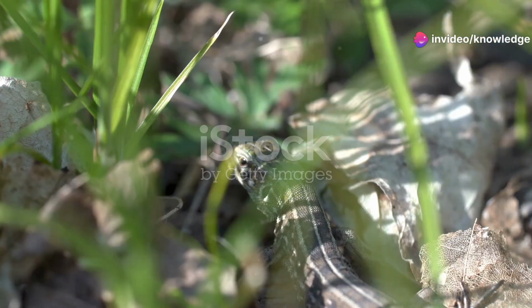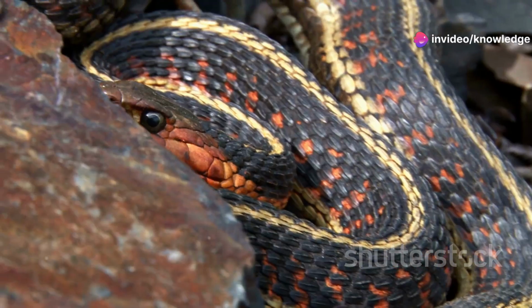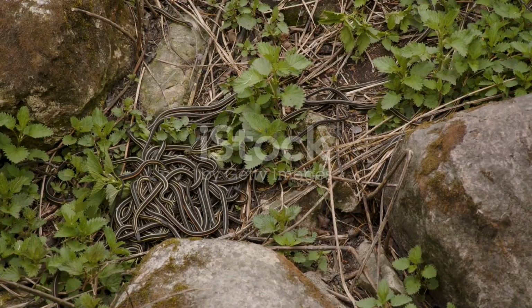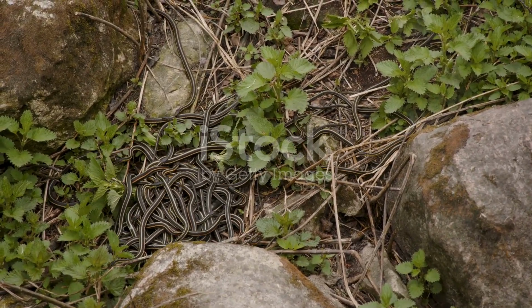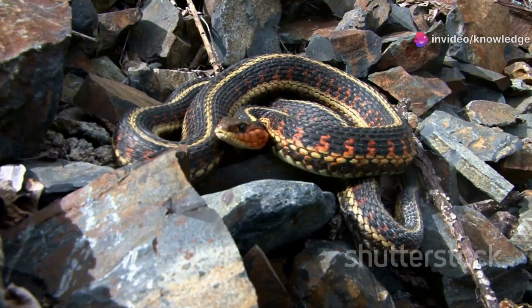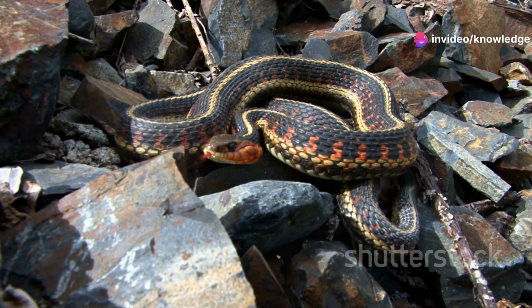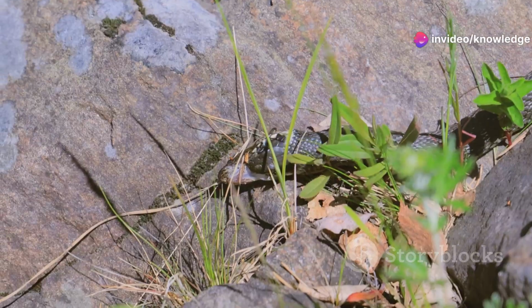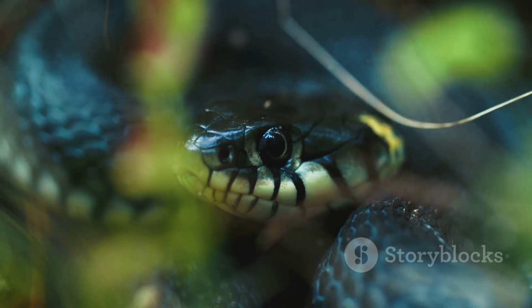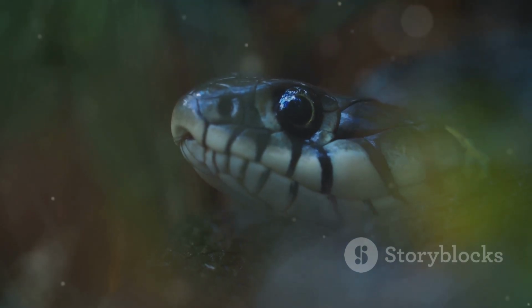The garter snake is a far more common sight for many. It is one of North America's most widely distributed reptiles. You might find them in suburban gardens, parks, or wilder meadows. They are adaptable creatures, thriving in diverse environments. Unlike the eyelash viper, garter snakes are primarily terrestrial. They spend most of their lives on the ground. Some species are also adept swimmers. They can often be found near ponds or streams.